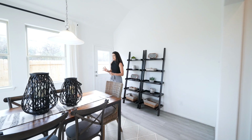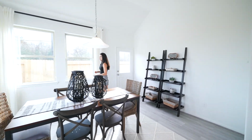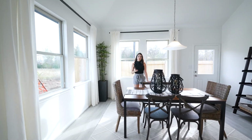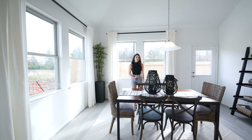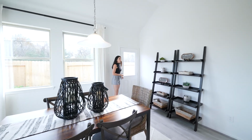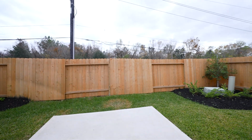I do appreciate that this space has so many windows. With more windows, the property just feels more cozy, more homey, and much more fresh as well. Now, right behind me, you're going to notice this door. This is actually going to lead to what would be your backyard.